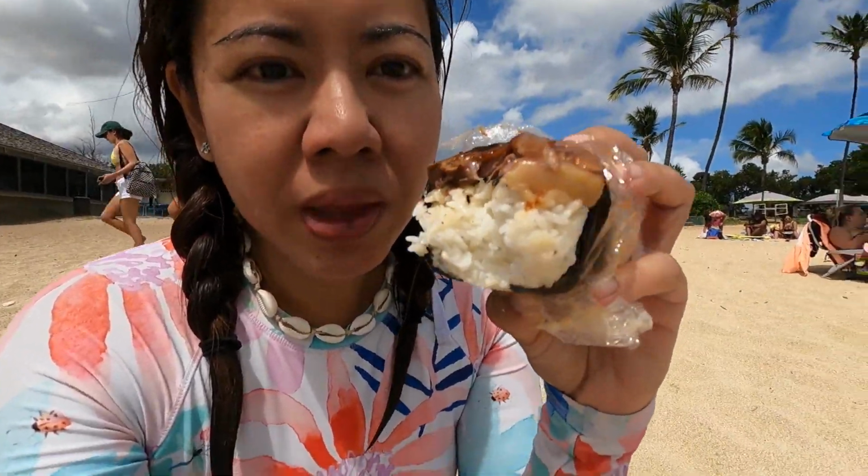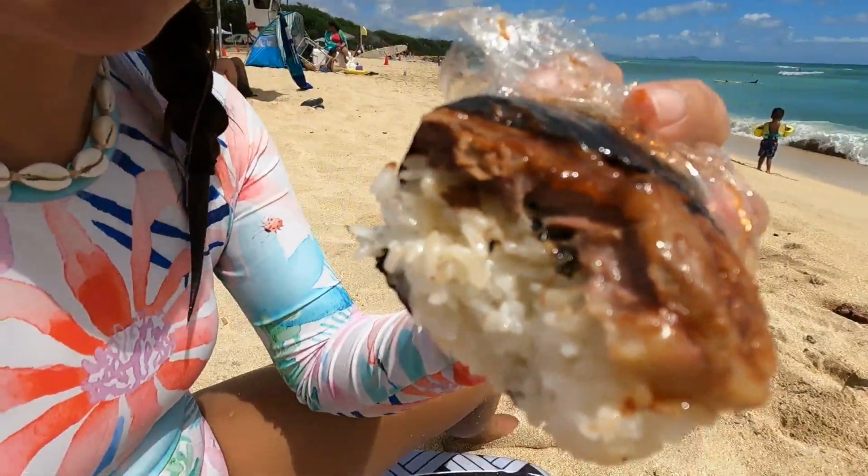So I'm just taking a break now to have my lunch. So this is what the, I think this is the brisket. Yeah, this is what the brisket looks like. It's actually super super tender, guys. So good.